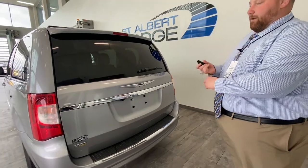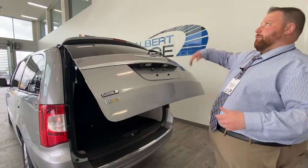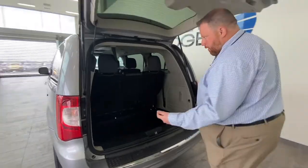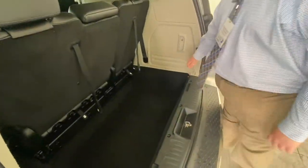Push the buttons on the fob. There we go. Open it up. And if you were to have this and it's gonna bump into something, if you're bumping into something, it'll stop and we'll go back down. So tons of storage capacity. This is a big cavity back here.